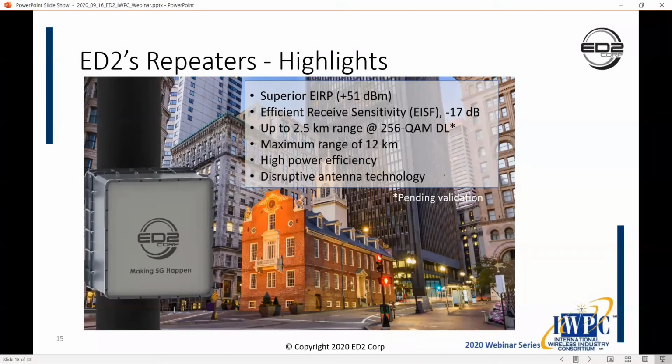We've demonstrated 64 QAM, but extrapolating the results, we see that we can get up to about 2.5 kilometers at the highest possible QAM, 256. This is still to be validated, but 64 is what we have measured with our repeater. If you lower the modulation order, you can achieve a much longer range. In fact, you can reach up to 12 kilometers with maybe a QPSK signal. Kevin later on will talk about the antenna, the high antenna gain technology, a very disruptive technology that does not rely on phase shifters and has low cost, symmetric features that make it very appealing for 5G millimeter wave repeaters.